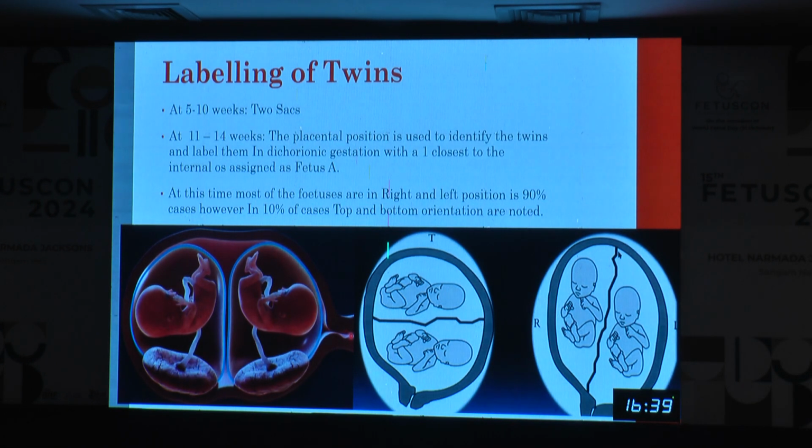Apart from that, labeling of the twins is very important, because we don't want a twin labeled as twin A in the first trimester to become twin B in later gestation. So we have to use the universal protocol, and for that the internal os should be used as the reference point. In early gestation, the sac nearer to the internal os should be taken as sac A, and the one away from the internal os as sac B, and so on. For triplets and quadruplets, the sacs further away from the internal os should be taken as C, D, E. Later, at 18 to 24 weeks, the placental attachment nearer to the internal os should be taken as twin A, and the one away from the internal os as twin B.